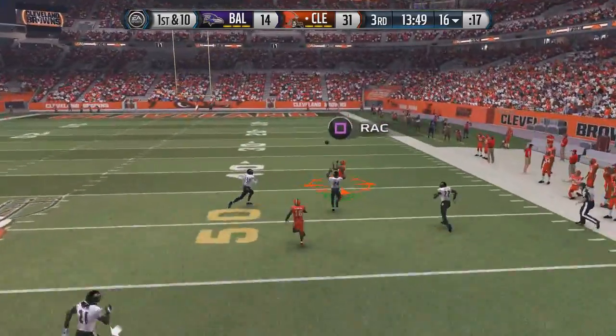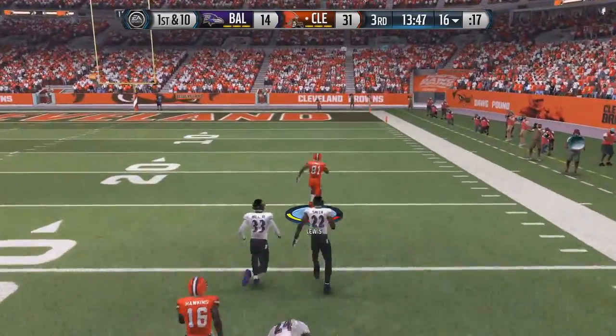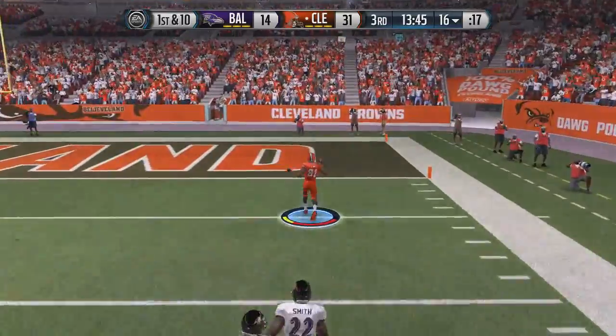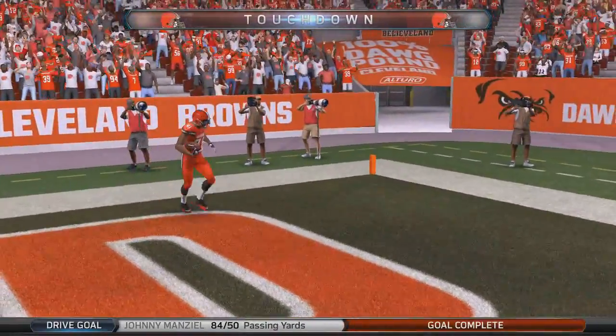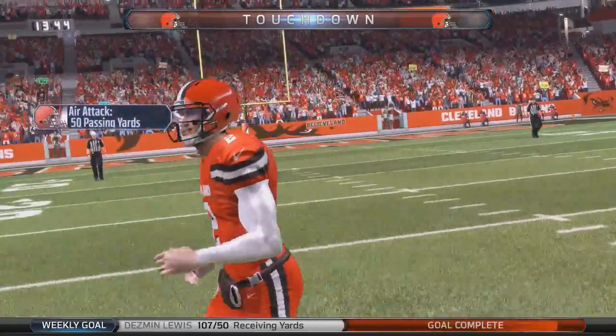Manziel going deep on the first play, and it's caught by Desmond Lewis inside the 30. He's off to the races. 10, 5, and on the first play of the second half, touchdown Browns. They take a 38-14 lead over the Ravens.